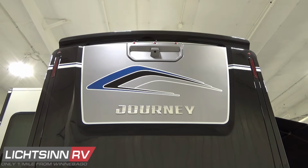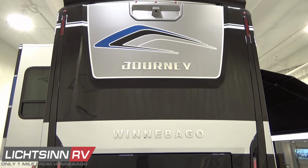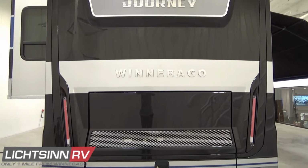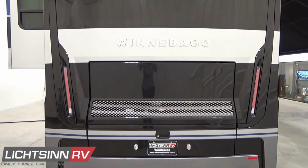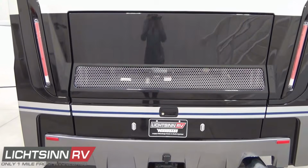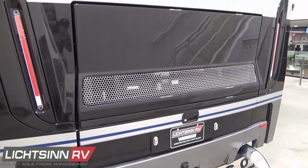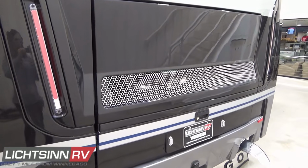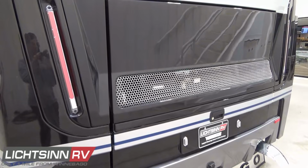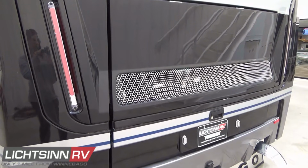Working our way down then, again, this is the engine access for the Cummins ISL big block powertrain. With that side radiator, easier to access, easier to service, keeps technicians out of your master bath and master bedroom. Down below, a full 10,000 pound factory installed tow package. And the reason why we say full is because even if your coach is at full gross vehicle weight rating, you still have the capability of towing 10,000 pounds.